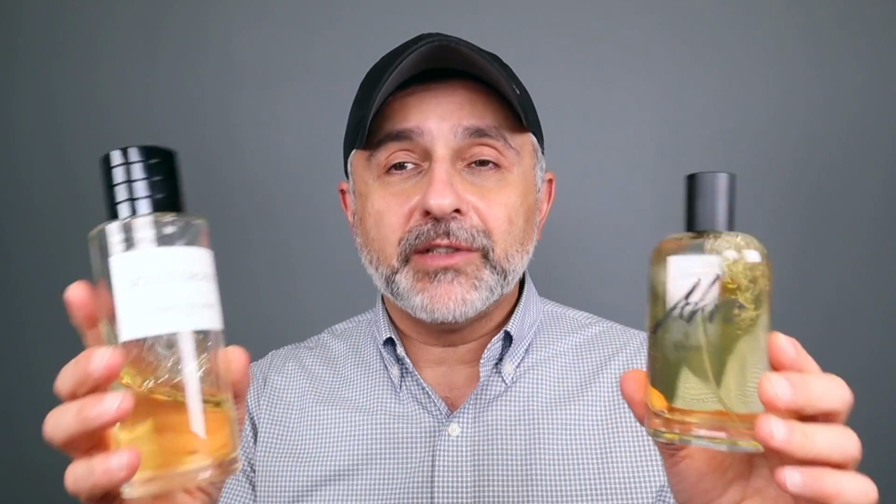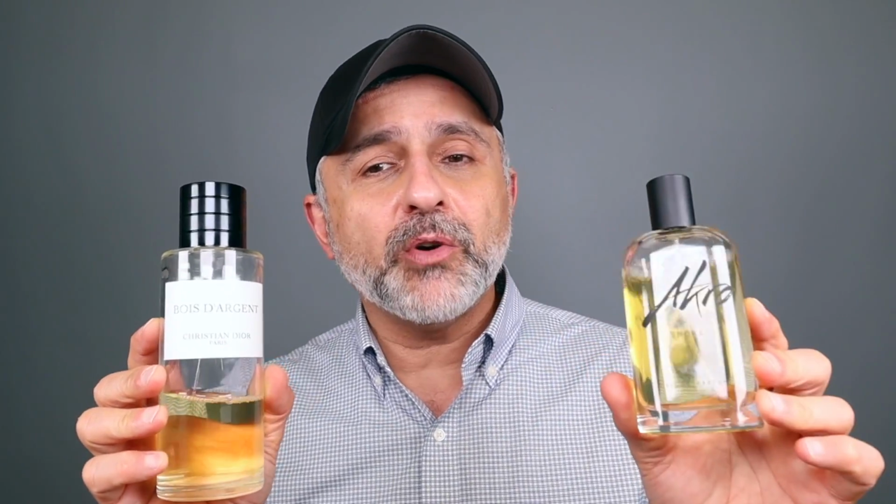The smokiness, as I said, is toned down. You get a little bit of powdery touch amped up from Bois d'Argent, and then the entire wearing experience seems just a little beefier, you know? Like more substance to it. So I like it. I really do like this combination. So it's AKRO Smoke with Dior's Bois d'Argent, a great layering combination.